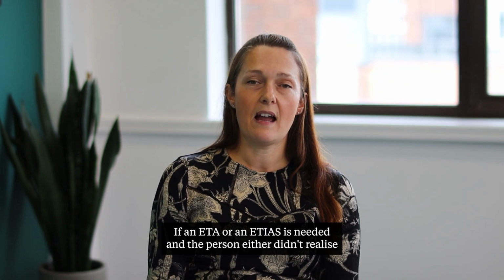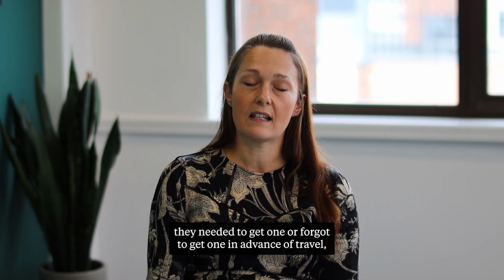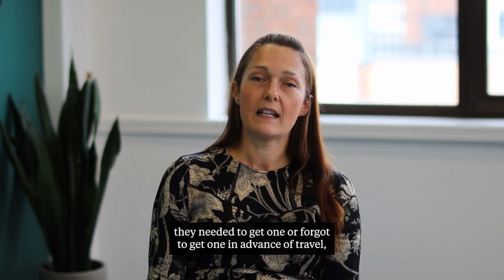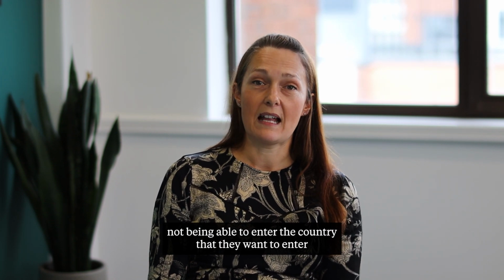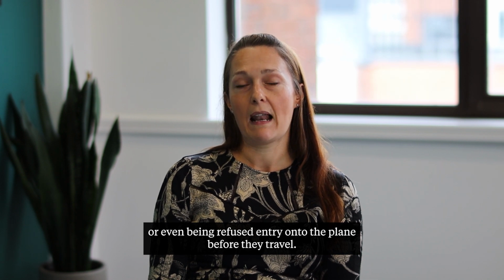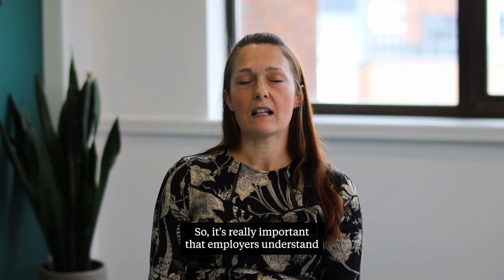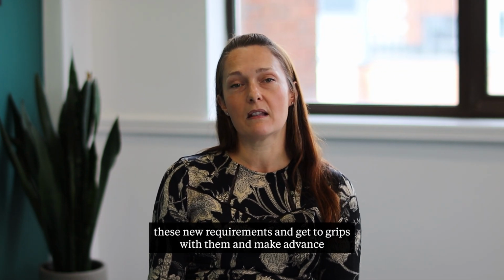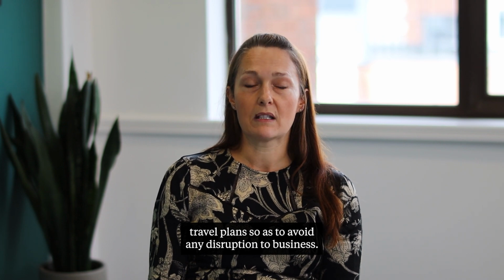If an ETA or an ETIAS is needed and the person either didn't realise they needed to get one or forgot to get one in advance of travel, then this could result in them not being able to enter the country that they want to enter, or even being refused entry onto the plane before they travel. So it's really important that employers understand these new requirements and get to grips with them and make advanced travel plans so as to avoid any disruption to business.